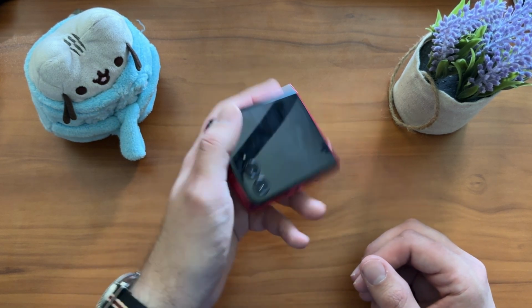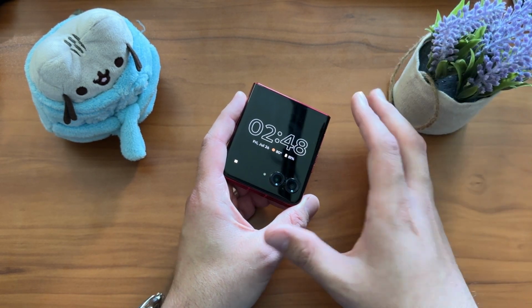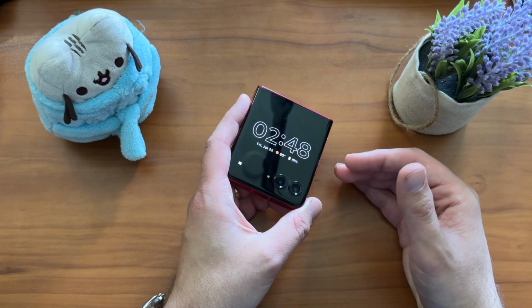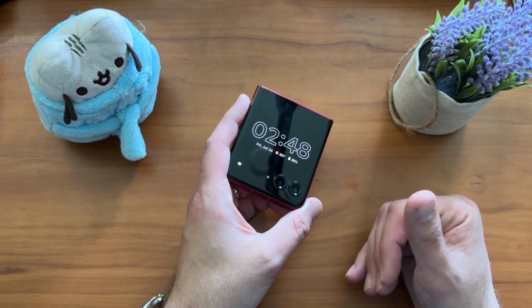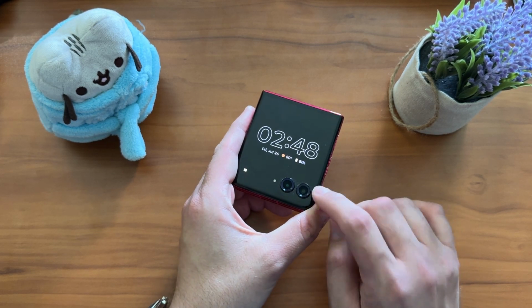If you're just taking those quick shots for social media, for Facebook, for Instagram, for Twitter, all the rest of it, this will get you by. It's not as good as even the Flip 6 camera, I don't think. It's not as sharp. It gets a little soft. It gets a little blown out sometimes. But it'll absolutely get the job done.